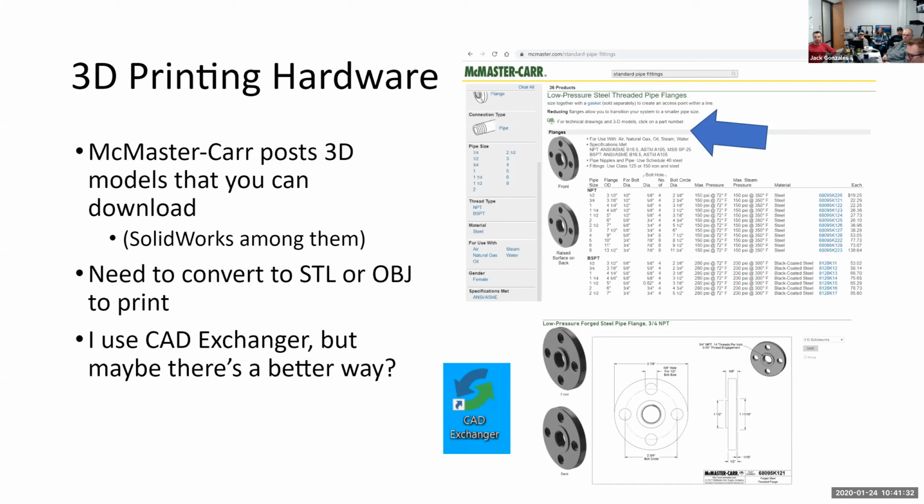I think I saw this originally as building a desk out of pipes, but pipe fittings are like $10 each. So if you can print one, then you're paying cents or whatever. You can go on McMaster-Carr and actually download these. If you look up whatever you're looking for, it says for technical drawings and 3D models, click on a part number. When you click on the part numbers, they come up and you can download them in a 3D format.